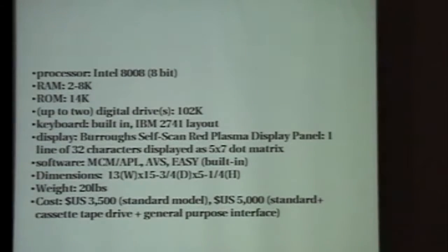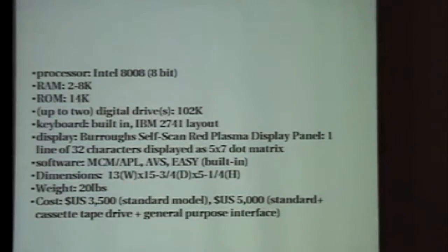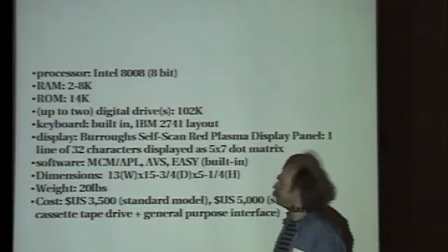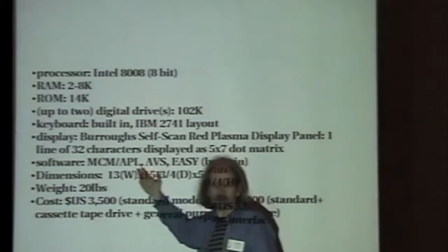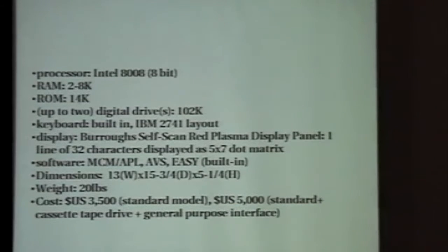So what else do we have? Let's return to the keyboard. It's a standard APL keyboard. We have a plasma display, a 32 character plasma display, self-scan. Actually, a single line was 78 characters long, so you could scroll left and right to see the entire line. Dimensions, well, this is not important. Software: obviously built-in APL, and we have two other things, AVS, a virtual system, and an easy system, both for designers, an operating system and a system to operate virtual memory. So they were built in.